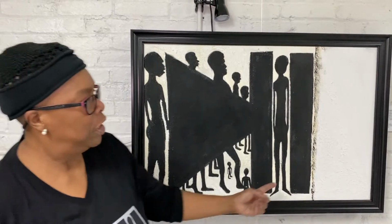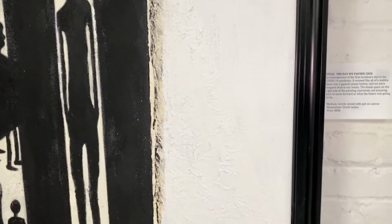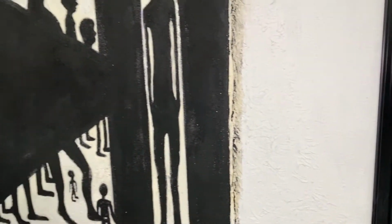It was like we paused in our tracks. We didn't know where to go. We didn't know how to move forward. We didn't want to panic, but then we were left with blank. We didn't know what to do moving forward. And that's where this piece comes in. It kind of fades away into whiteness. We didn't know what to do.